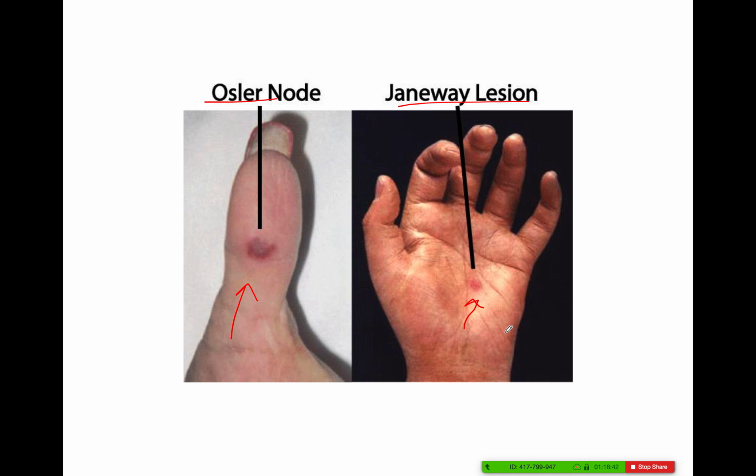So the way that I like to remember this, because I get them confused all the time, is I always say, ouch, Osler. And that reminds me that if you press on these Osler nodes, they're actually quite painful. We have a small little inflammation growing there in the finger, right there in the epidermis, and so it causes a bit of pain. Versus Janeway lesions are not painful, so we don't say anything about them. So ouch, Osler, and you're never going to forget it.